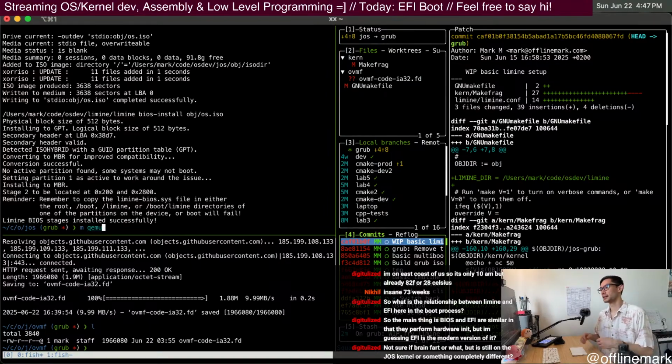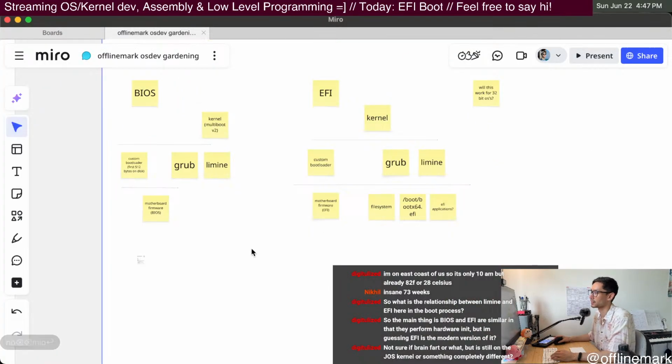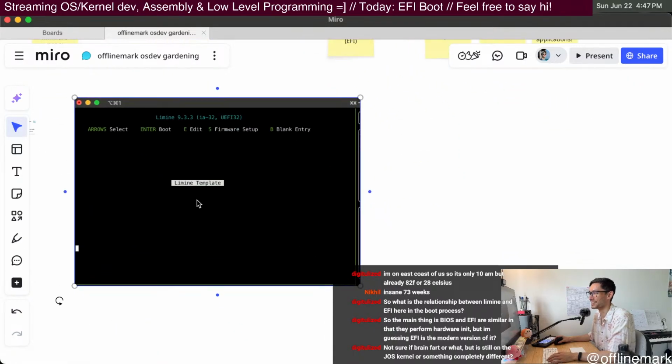Okay, so now we're on QEMU, and I guess our command line disappeared off the screen, so we can't really see it. But what tells me that this is working is that it says UEFI32. So this is kind of different than what we were seeing before. And I'm going to take a picture for the memories, basically. Okay, we got that working.